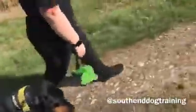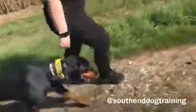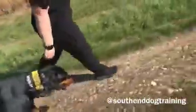Yeah, this is the beauty of e-collars. There's more than one way to use it. We just used it to sort of put some brakes on him, slow him down, and get him used to following first and foremost.